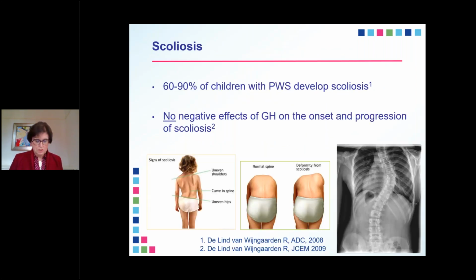But there are of course safety problems, maybe a question. Scoliosis, we know that children with Prader-Willi have scoliosis. We performed a study and found that 80% of the children from age 10 years and older have scoliosis. And we also found that there were no negative effects of growth hormone on the onset and progression of scoliosis. And later on, others have found the same. So it seems that growth hormone is not a contraindication when you have scoliosis, or when you do not have scoliosis and are afraid that it will develop.